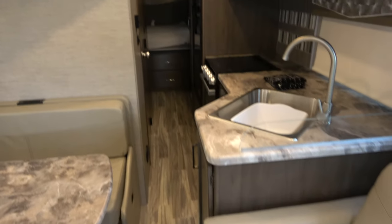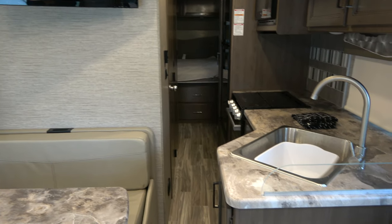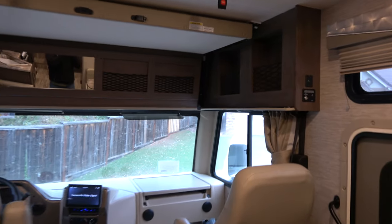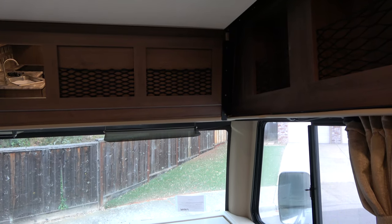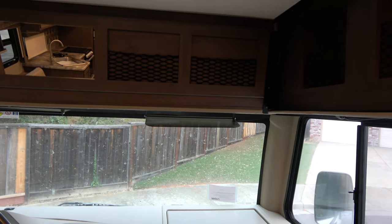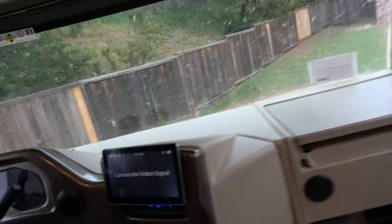So officially this RV holds 4 adults and 2 children. And let me demo this bed up here. To operate this, I don't think you have to have the engine on, but you do have to put in a key. Let's do this.